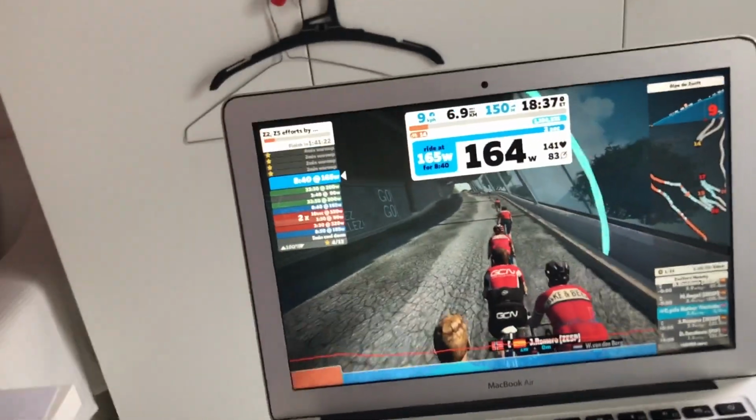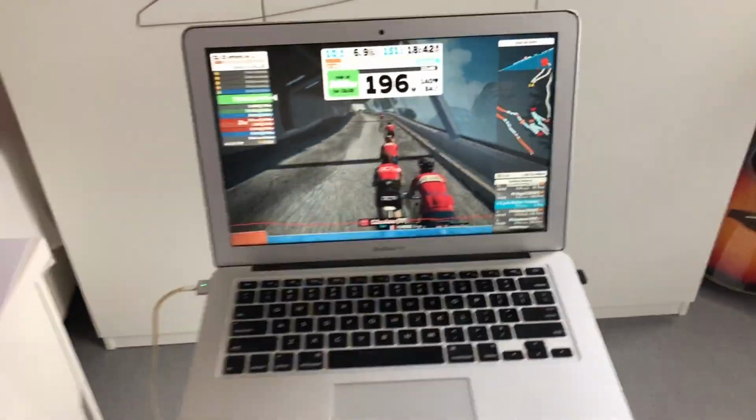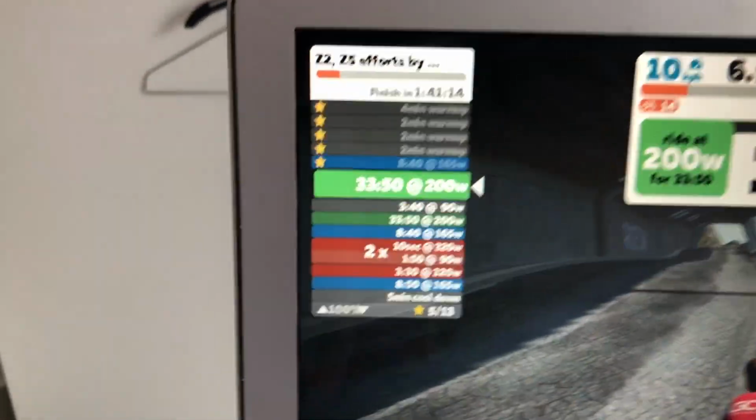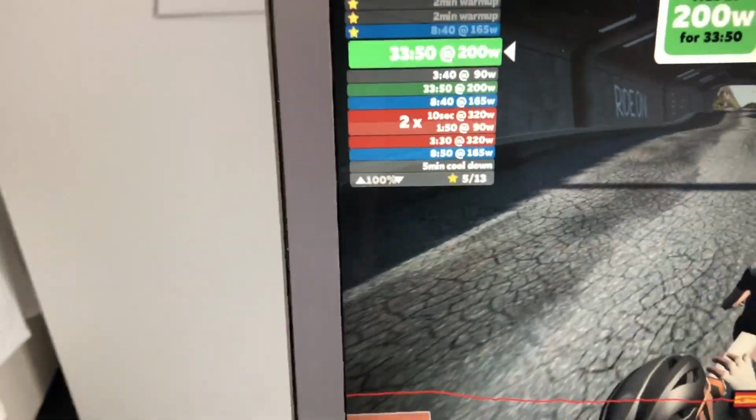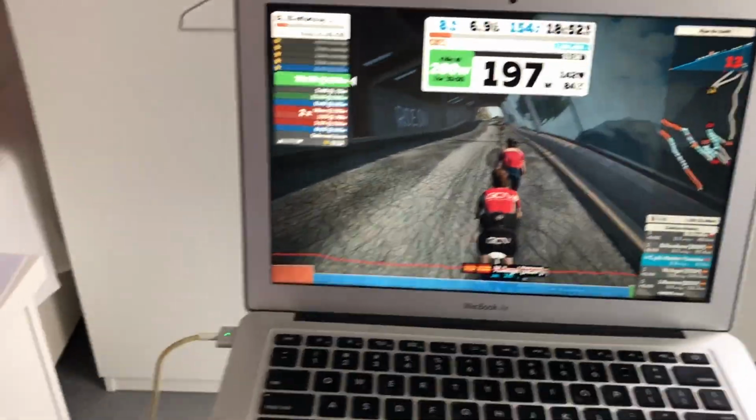Alright guys, so we're about to go into 200 watts for just over half an hour. It's kind of like yesterday's session, but broken up into 2 bits with a couple of sprints thrown in the middle. There you can see it just adds up to over an hour at 200 watts, but a nice 3.5 minute break in between. Into the same.